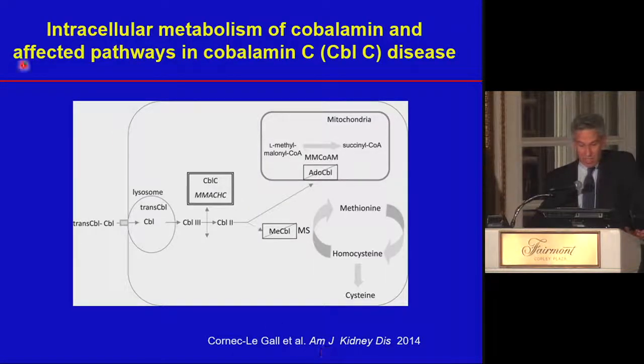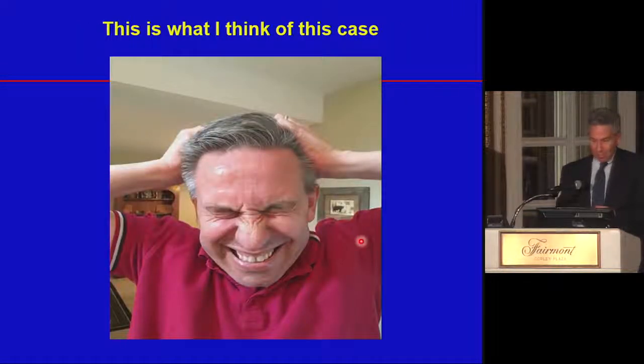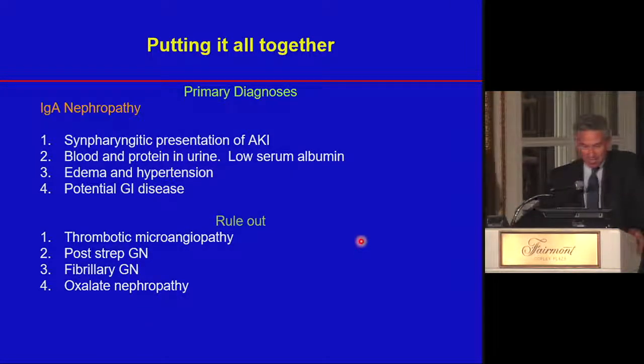So if you look at a slide, this is a paper in AJKD, this cobalamin C disease over here. The cobalamin levels, or the B12 levels themselves, should be normal, but you have high homocysteine and you may be at risk for a thrombotic microangiopathy. So this is me on the weekend on vacation getting extremely frustrated with this case and not liking that I don't know the diagnosis.